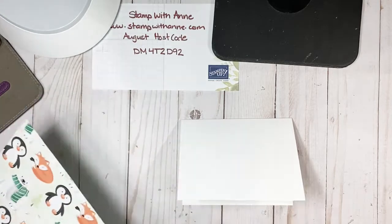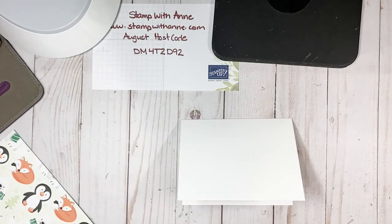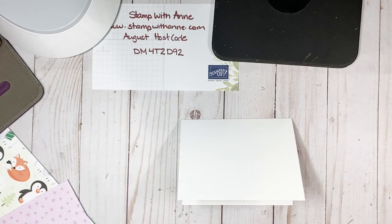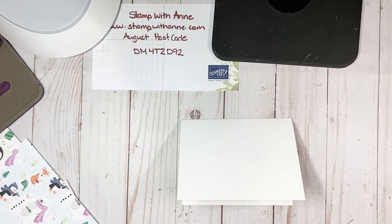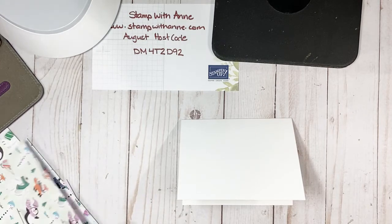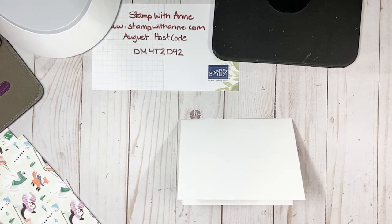So what I'm going to do is pull out the papers, and you guys are going to help me pick my patterns. It's kind of like creating on the fly. And it's a great way for you guys to see how my thought process goes when I'm creating a layout.